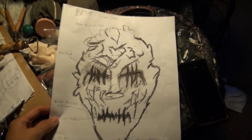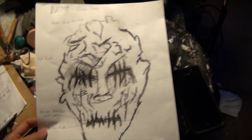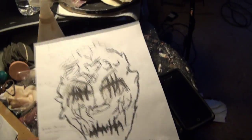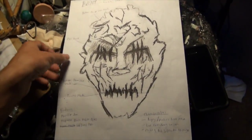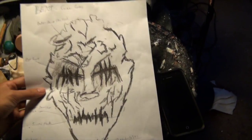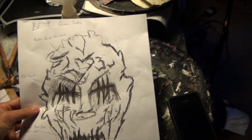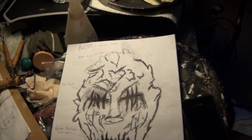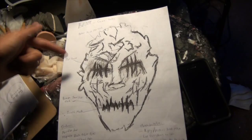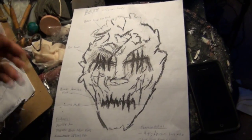Alright, so this is his sketch. I just printed it out last night using my awesome printer right there. That printer scans as well. It's a scanner and a printer. But anyways, I just printed it out, and this is what it looks like. It's pretty cool. I already have a feeling this is gonna be one badass mask. I can't wait to sculpt it. So again, this is called Beast. It's sketched and designed by Canaan Conley, that's his name.